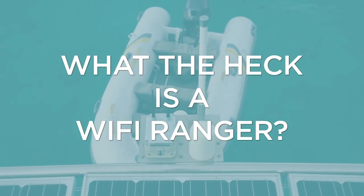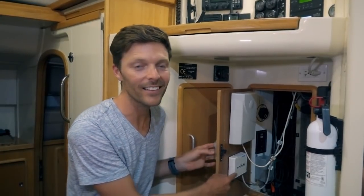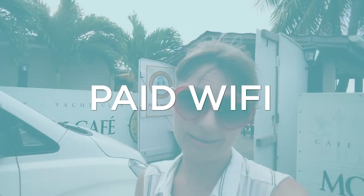What the heck is a Wi-Fi Ranger? It's this thing, and it's this thing. Basically, all it does is capture weak Wi-Fi signals, boost them, and then broadcast them inside the boat. So when we're anchored within, let's say, half a mile, they claim 2 miles, I say half a mile, from a hotel or restaurant that we have the Wi-Fi code for, we can now connect all of our devices to that one Wi-Fi code, all from the comfort of our boat. That's free Wi-Fi.